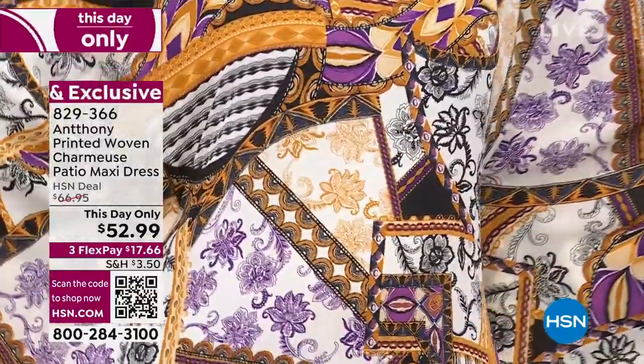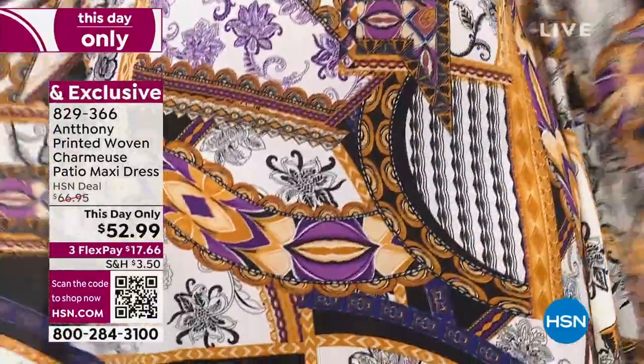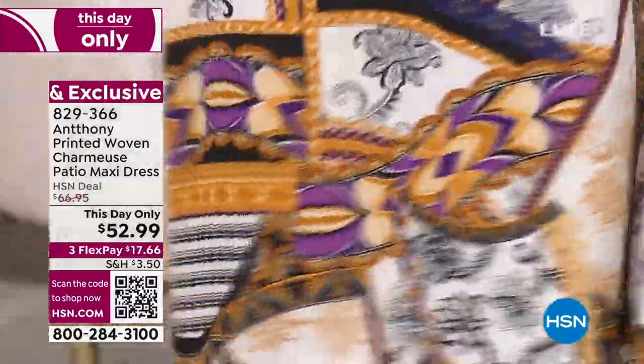Look at her purple glasses, little purple glasses. Oh my gosh, it's adorable. Adorable. And so easy, too. It's so incredibly easy. Yeah, and it does have shape.